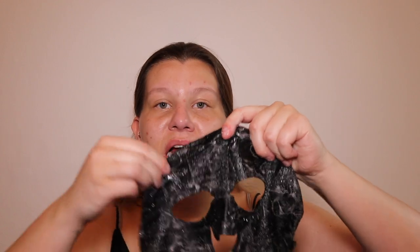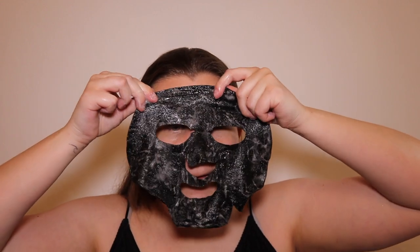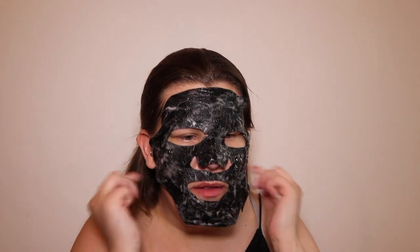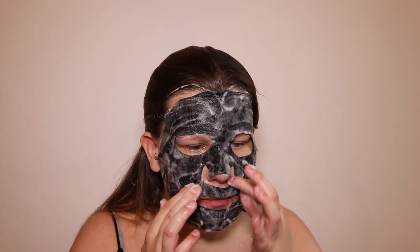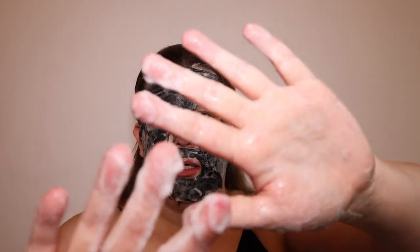So let's apply it to skin. Right. It's bubbling already. I have a feeling it's going to be a lot more bubbly than the others, but time will tell. God, it's bubbling. Maybe that's why it smells more like chemical, because it's actually got stuff to pre-bubble it. Right, I'm going to have this on now for the next 10 to 15 minutes, and I'll be back.